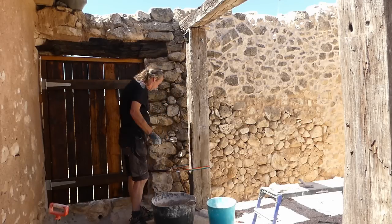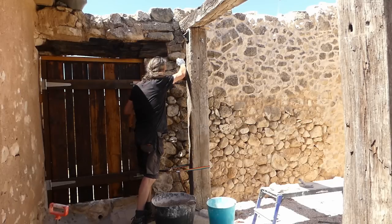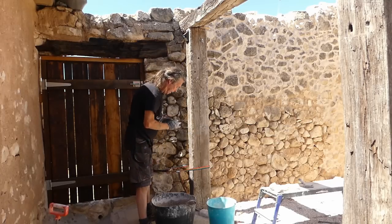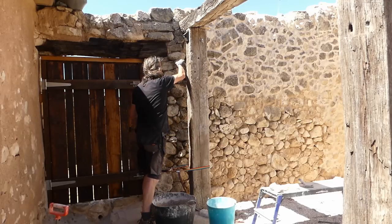Where's he gone? Where's he gone? I've lost my stone. Here it is. Smashing that. A little bit on top of him. And he can go in there.